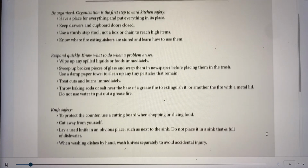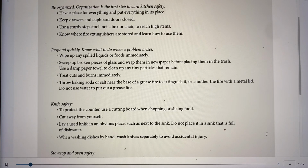Here's a part that says respond quickly. Know what to do when a problem arises. So wipe up spilled liquids or foods immediately. Don't leave them on the floor. You know what happens if you don't? You're going to slide and fall. If you've spilled water on the floor or something, someone's going to come in and slip and fall and maybe get drastically hurt. So wipe up spilled liquids or foods.